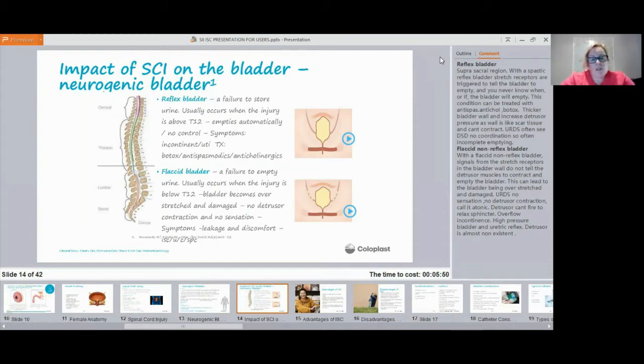It usually occurs when the injury is above T12. It empties automatically, as I said, with no control. Symptoms are total incontinence and urinary tract infections. There are several ways of treating a reflex bladder, and that's with the use of Botox or with medication using antispasmodics or anticholinergics.